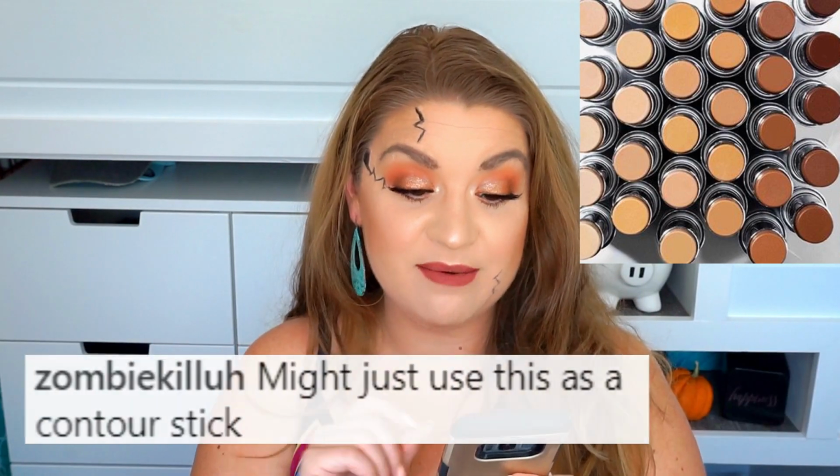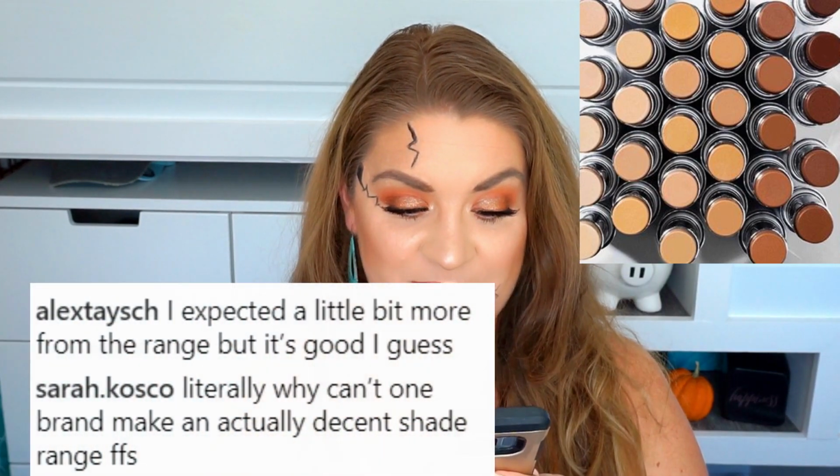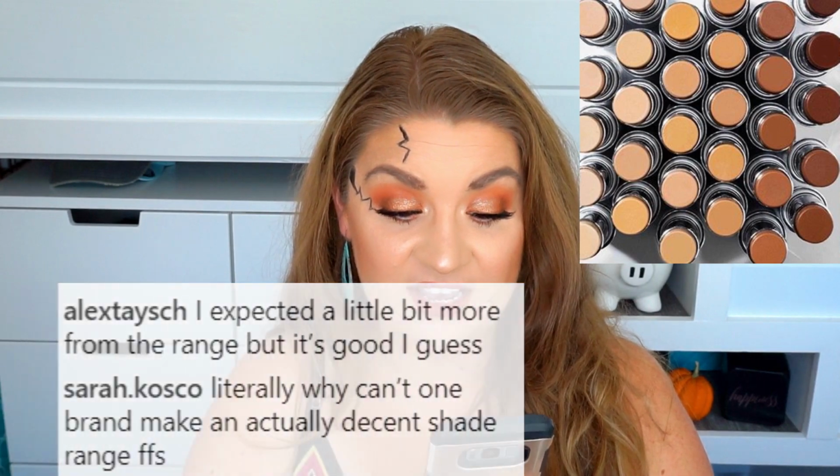Fabulous 11 said, "I'm into it. I can use the darker shade as a contour." So what the kids call exhausted said, "I feel like it needs one more row of dark shades, especially since it's being marketed as a foundation and not the other things it can be used for, such as contouring and things like that." Someone else just said they need to expand their shades for deep skin tones. Someone said the dark shades look a little gray. At first look, I didn't see a shade that I can contour with.